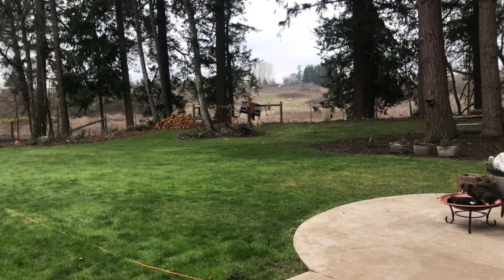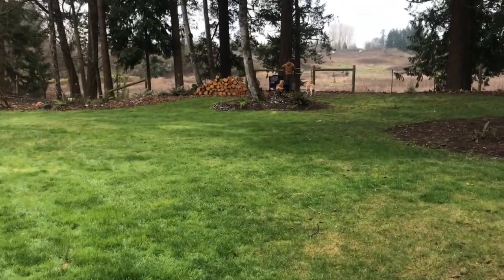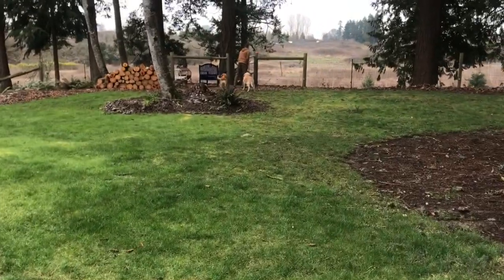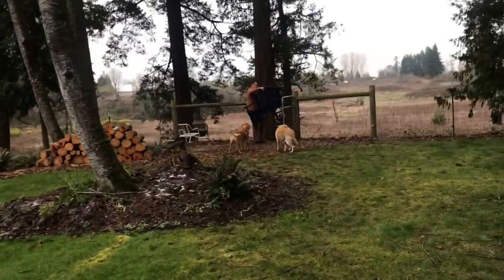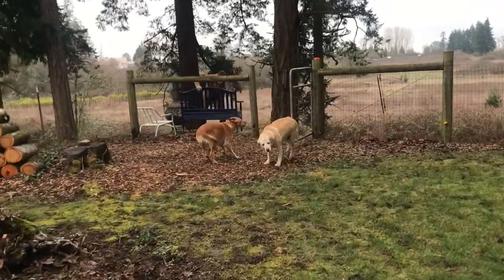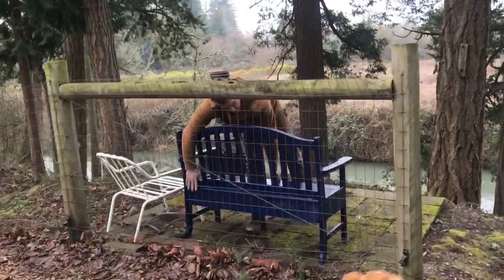Got my bench painted. Pretty blue color. Pretty exciting. We're gonna do a work day and get all kinds of projects done, including burning the big pile. Maybe even getting a little seeds planted that are the kind that you're supposed to put out well before the last frost. That'll be exciting.